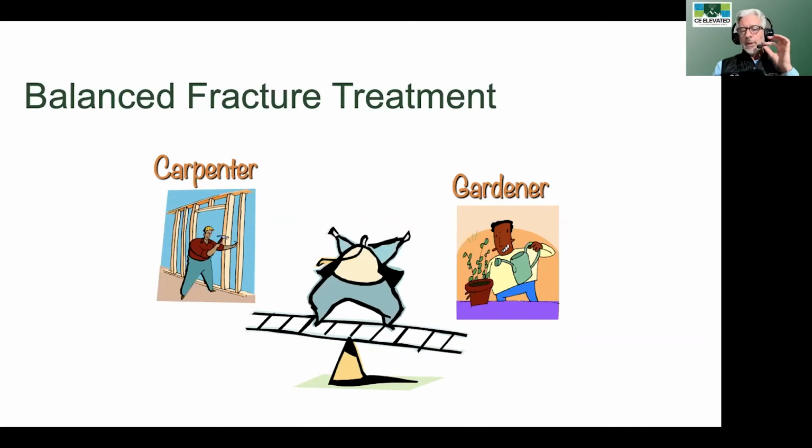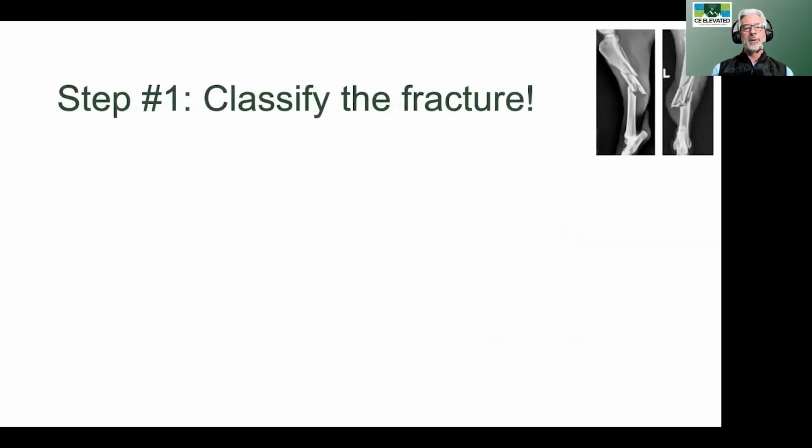So we really do, as orthopedists, wear two different hats. We wear the hat of a carpenter who's trying to get something mechanically stable, and we also wear the hat of the gardener who's trying to keep the fracture zone viable and nourishing those cortical fragments of bone so that we can get it to heal. And sometimes in our zeal to get something stable, we start to compromise the viability. So it's important to always keep this duality of roles in balance with one another.